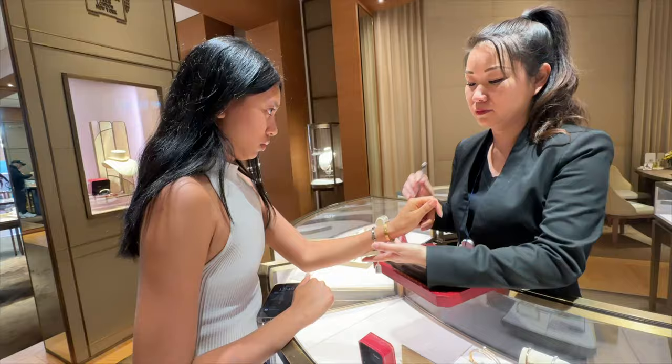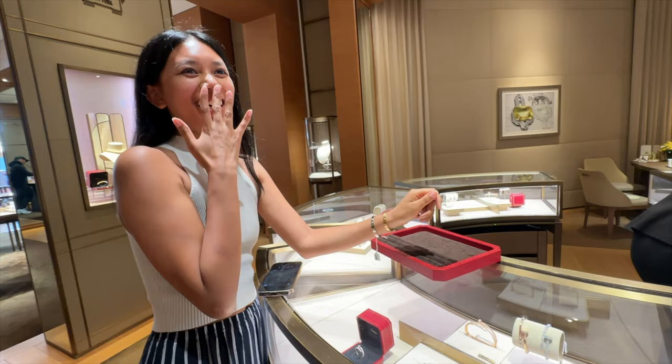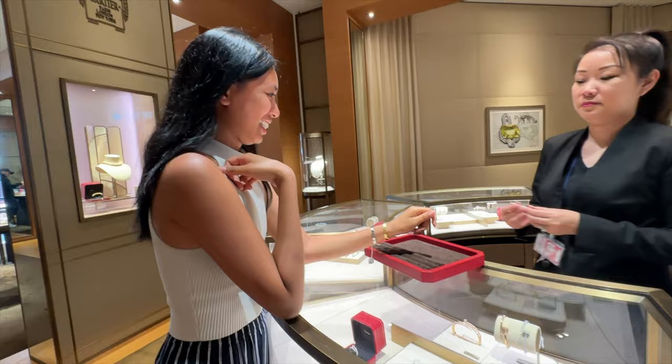Giant map. Someone's trying on another Cartier bracelet. That's crazy. We're about to go home, but she decided to come here.